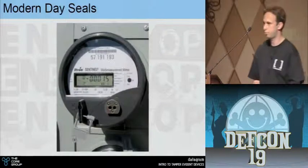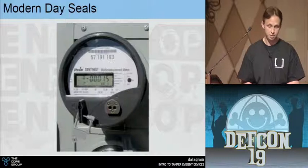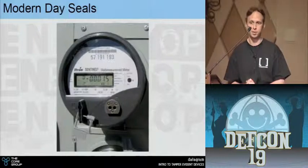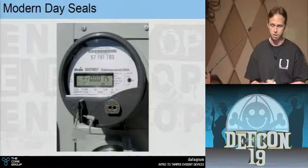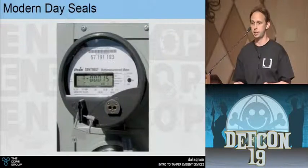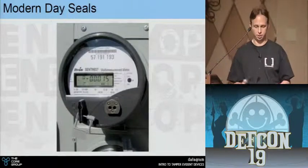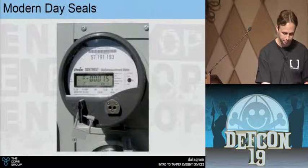You all have gas, water, and power. All of your little meters have little tamper seals on them. And they're just these little tiny plastic things. And again, tamper-evident things don't resist force. You can just snap these off with your fingers. It's just a little piece of plastic. But if it's gone, the next time the guy comes to check your meter, he files a report saying something may have been tampered with. And then they choose to investigate or not.